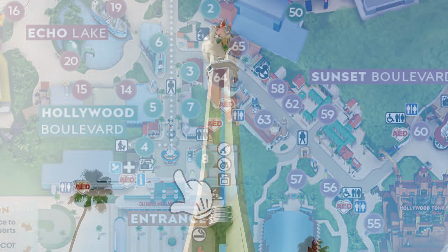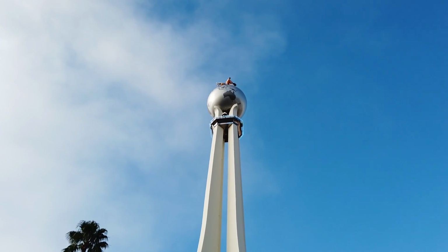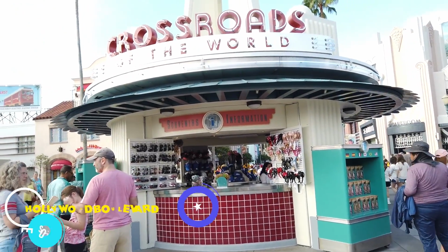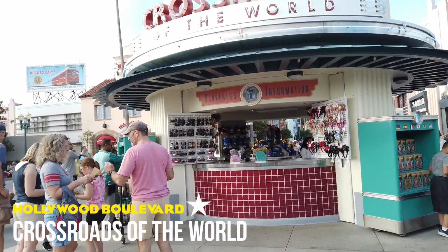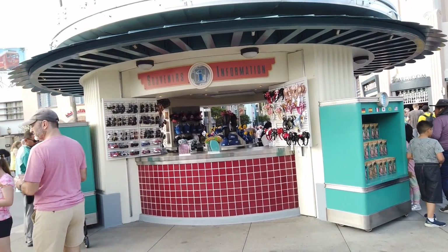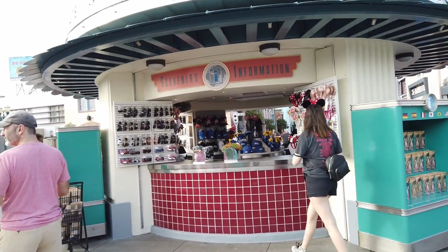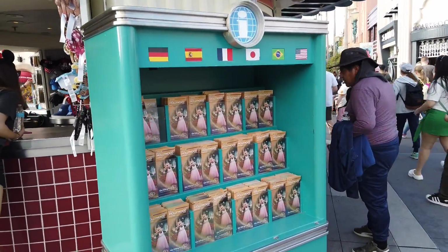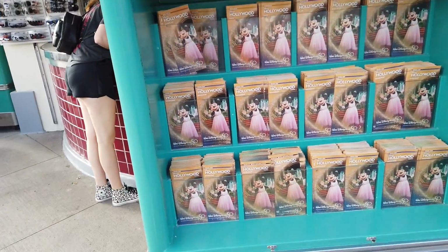And if you don't know, way up there is Mickey Mouse on top of the world, because it's just Mickey's world and we're all just living in it. But here at Crossroads, this is like a small souvenir stand. It has ears, keychains, pins, and information. So if you're not sure where you're headed and you don't really remember everything that we talk about in this video, because it's a lot, you can even find maps here to help you get around Hollywood Studios.